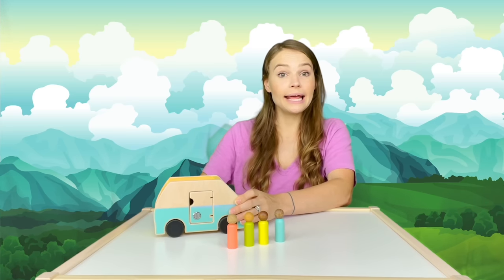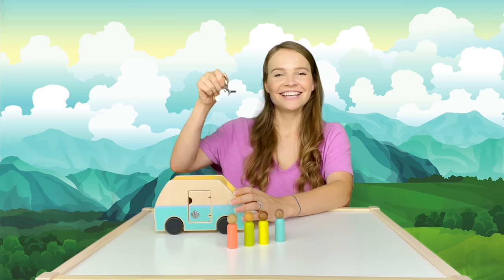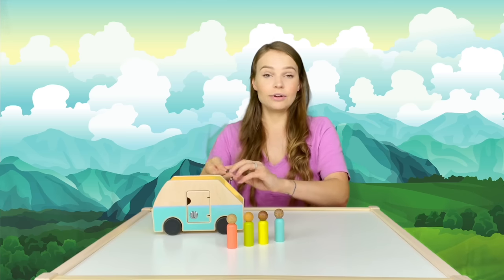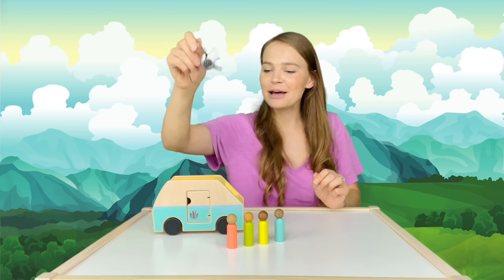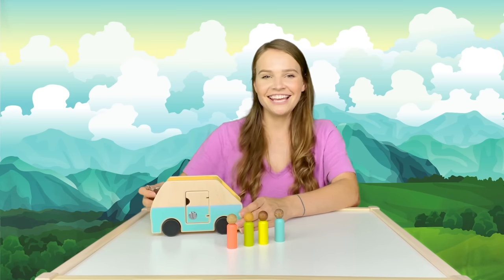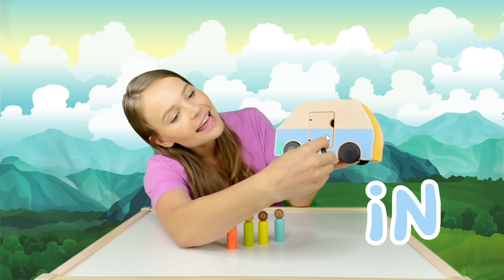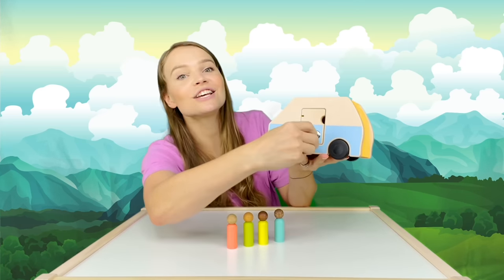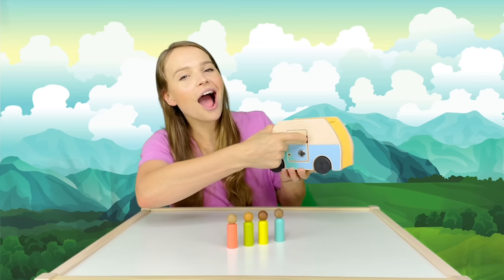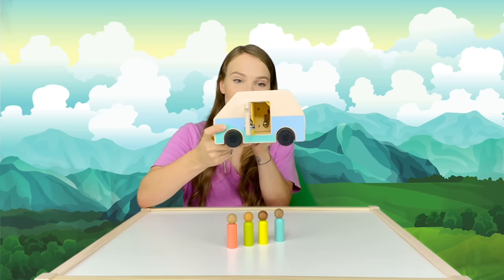Well, we gotta open it up. First, we gotta get keys. That's how we can open cars or minivans or even your home. Anything with a lock, you need some keys. All right, let's open it up so our friends can get in. Here, we're gonna put the key in and turn, turn, and open. You can also open the other side.